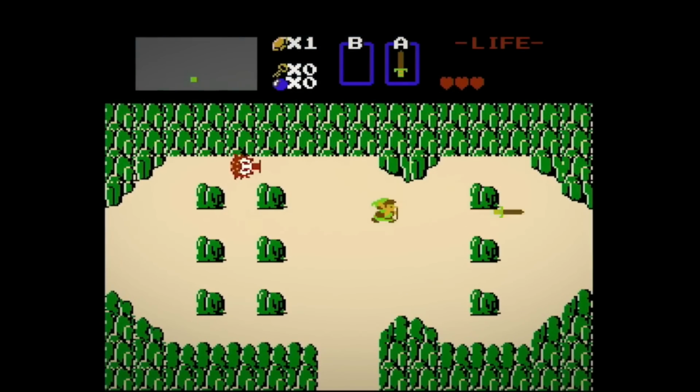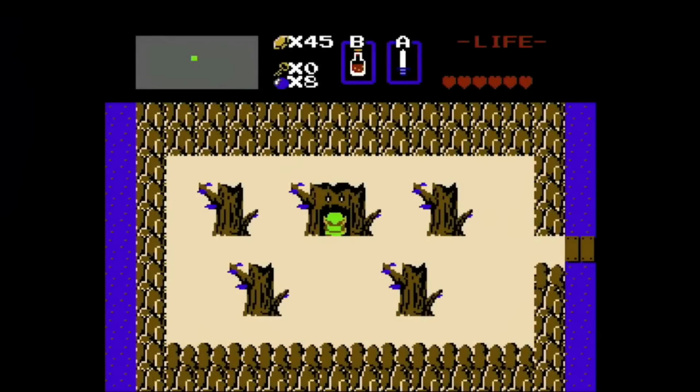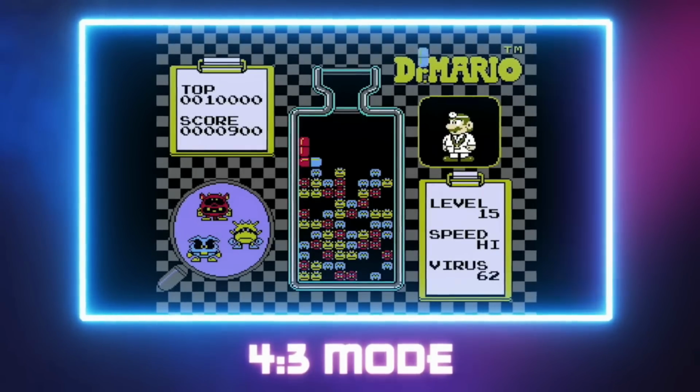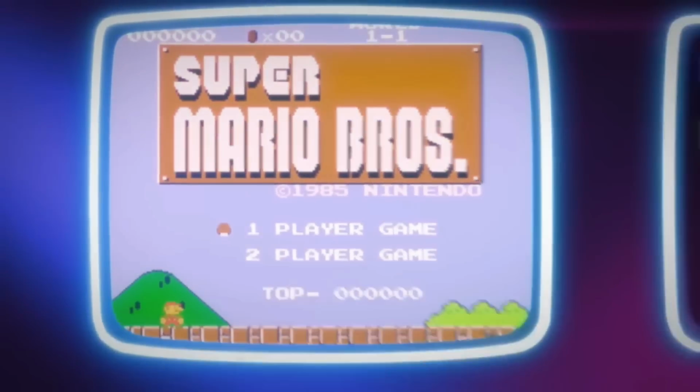One thing to note is that the Famicom Classic Mini is packed with games that were popular in Japan, so you might find some titles that are less familiar if you're used to the NES lineup, but that's part of the fun. It's a chance to discover some hidden gems that never made it to the States.